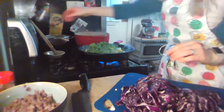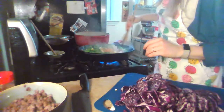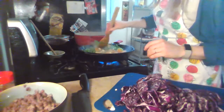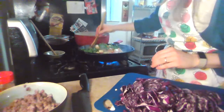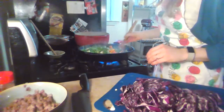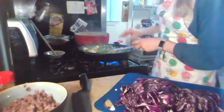And I'm going to wait to add in my cabbage last, just because heat can sometimes decrease the amount of vitamin C. And I really want to maximize the vitamin C I'm getting from this. So I'm just going to add it in last, so it's not sitting in the heat as long. Just cook all these together.